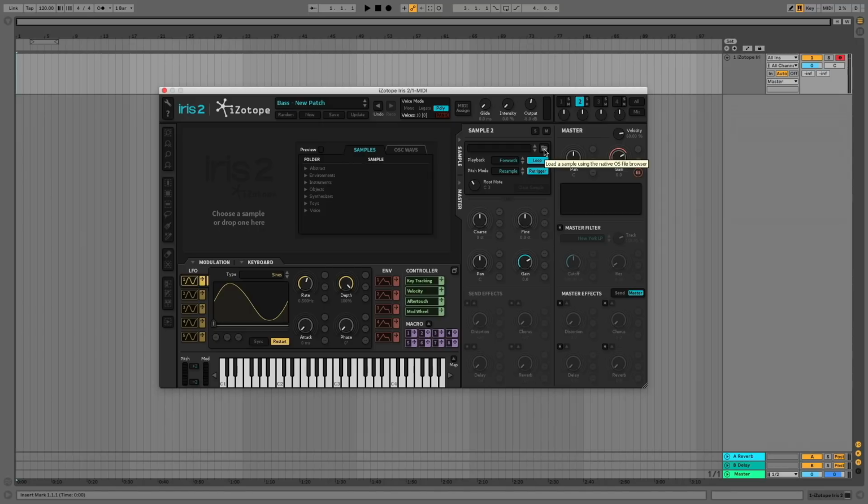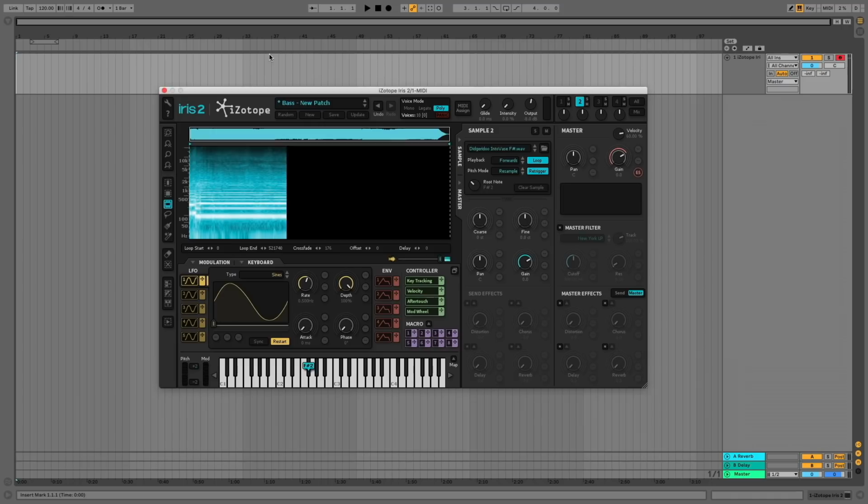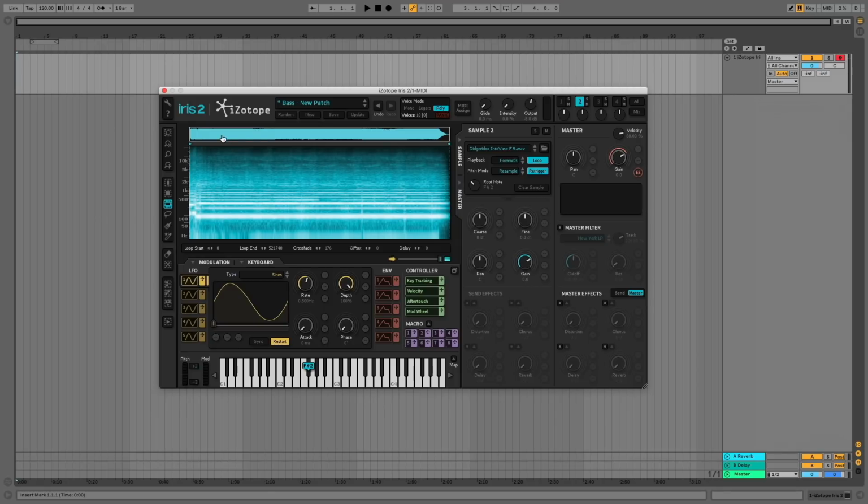You can load presets, of course, there's some lovely stuff in there, but I want to do it myself with a sample. I'm going to go into the library. I'm going to choose a didgeridoo. Look, it loads the sample up here and you can see the spectral content. We can play the sample back. What's cool about Iris is you can tell it which bits of the spectral content you want to play by selecting them. Look, we've got a magic selector tool here, so I'm just going to select a few bits.